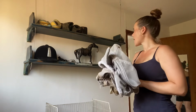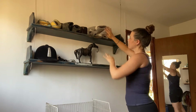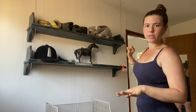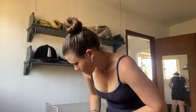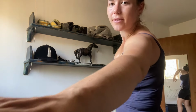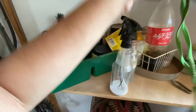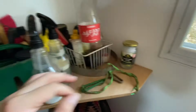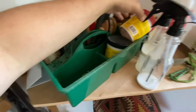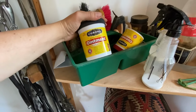And the fly masks. Maybe we will put here. I'm not quite sure about that yet, but we'll see. This is just some extra fuzz. Over there. Let's get rid of this. So I'm just going to organize this. I'm starting to use coconut oil on where he itches and his hooves because they said that it's really good compared to the regular, and then you always need this.